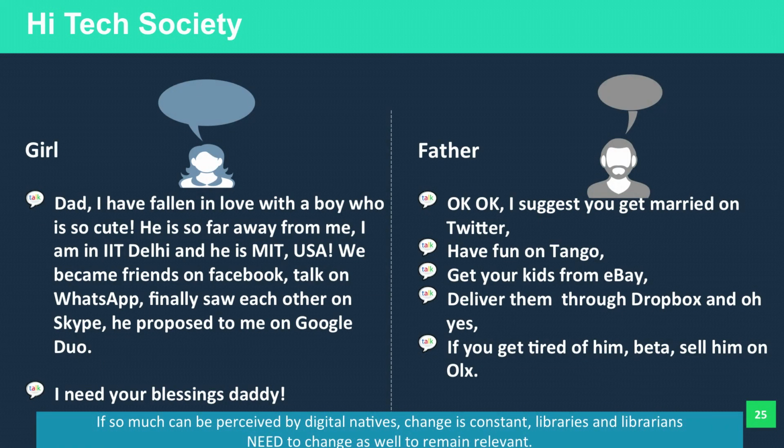This is a WhatsApp joke that has been traveling around. I will just like to go through it. The girl said to her dad, I have fallen in love with a boy who is so cute, he is so far away from me. I am in IIT Delhi and he is in MIT. We became friends on Facebook, talked on WhatsApp, finally saw each other on Skype, and he proposed to me on Google Duo. She said to her father, I need your blessing, Daddy, I want to marry him. The father said, okay, I suggest you get married on Twitter, have fun on Tango, get your kids from eBay, deliver them through Dropbox, and oh yes, if you get bored of him, beta, sell him off on OLX.